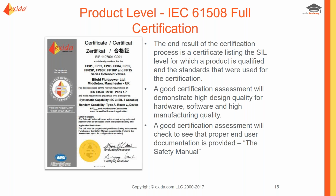The certificate lists the SIL level for which that product is qualified. Now, however, it must be understood that products can receive a full certification with restrictions. So with these restrictions, make sure that when you have the certificate, look at that safety manual to see what restrictions are even listed.